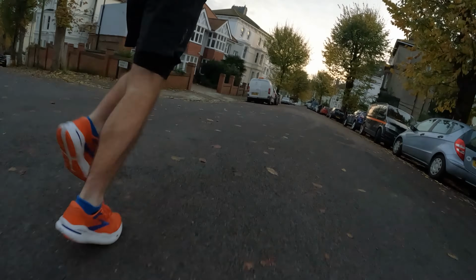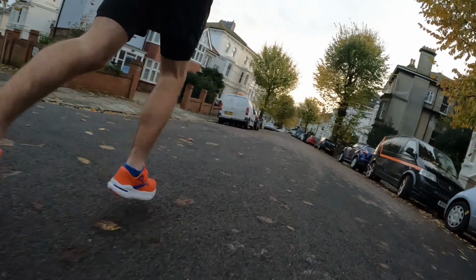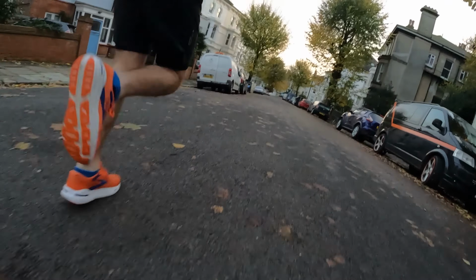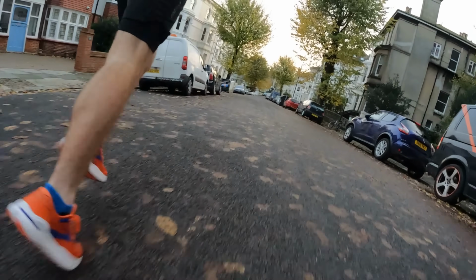I do find that the ride is fine. It's not a problem at all. I've done about 50k in this shoe so far, and I've not had any issues with it. It's definitely not been a shoe that I've hated wearing, but I just haven't really felt any benefit from it being a max cushion shoe. So I'm not blown away by this shoe. I just think it's solid. It feels quite stable for a max cushion shoe.